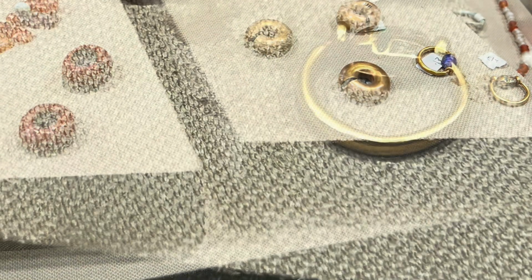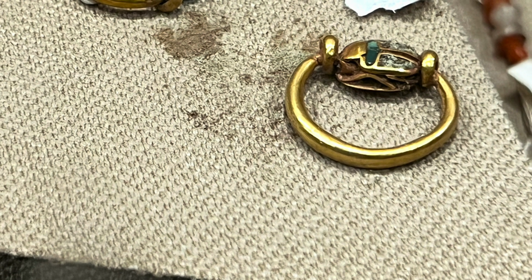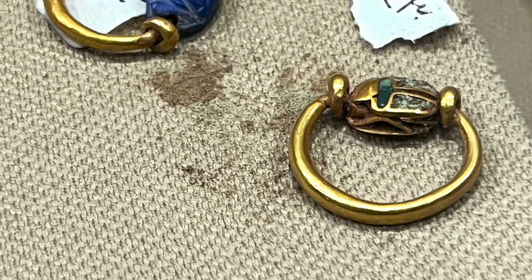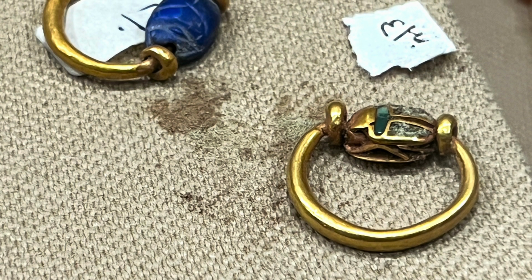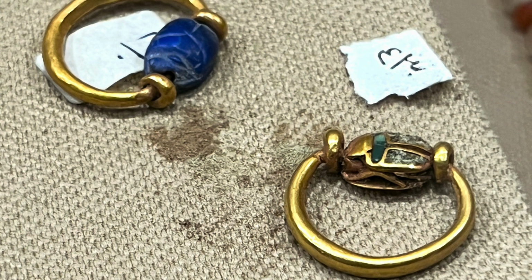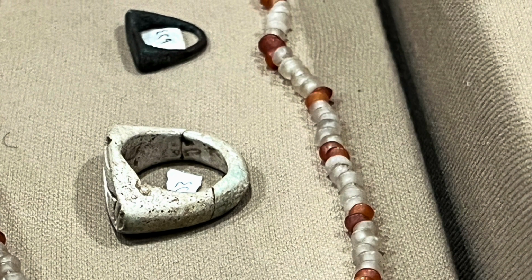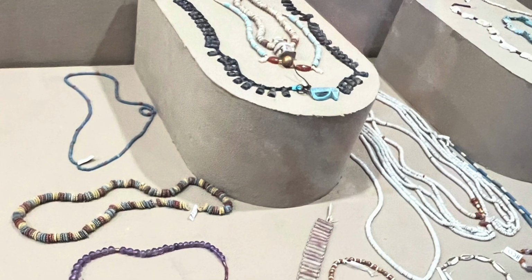I got very excited when I saw the little ring with the scarab. It actually rotates, because the reason I got so excited about it is that I have one very similar that was found at Hadrian's Wall. So it was actually found with a group of Roman artifacts, and I bought it at auction, and it was something that, for me, it looked Egyptian. And now I know that it was Egyptian, so that's really great. So how it got to Hadrian's Wall is quite intriguing.